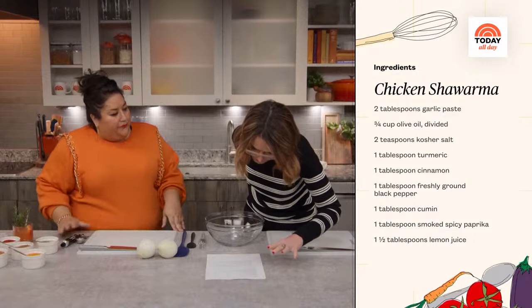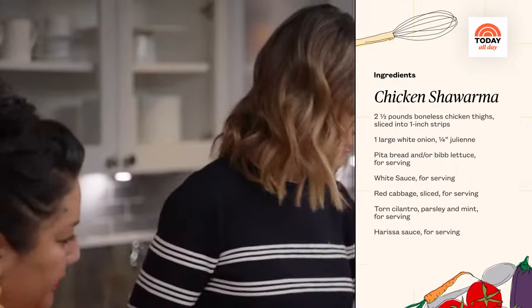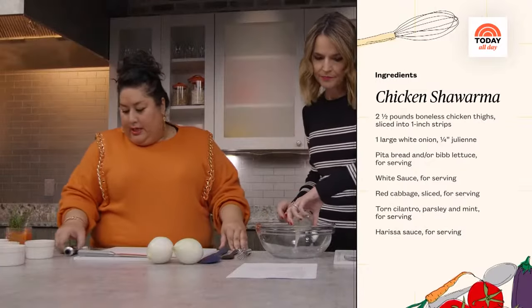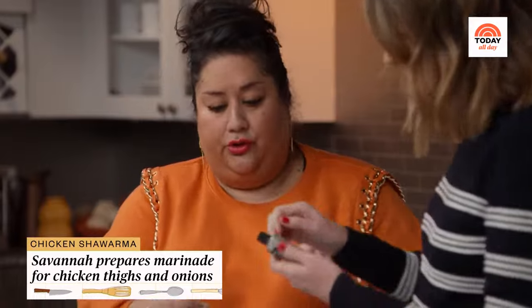We're gonna start with the marinade first. Okay? So right to your left, you have some lemon juice. We're gonna put that right in here. And then we're gonna use some garlic paste. Now this garlic paste, I'm gonna hand this to you. I'm already scared. Garlic paste. Well, first of all, I gotta open it. But I'm gonna show you something.